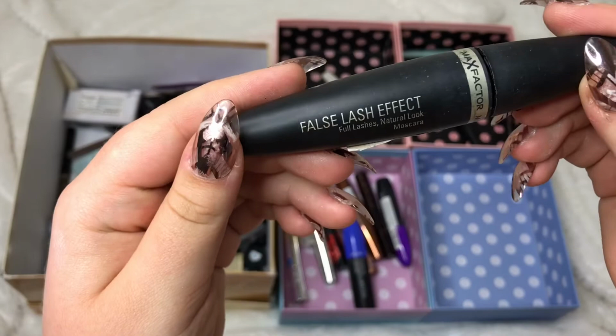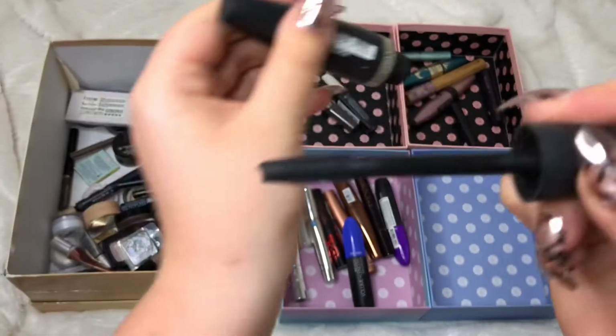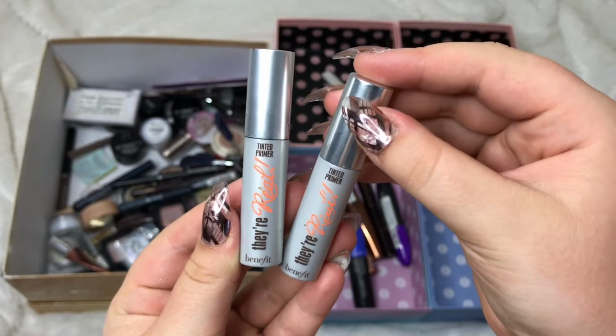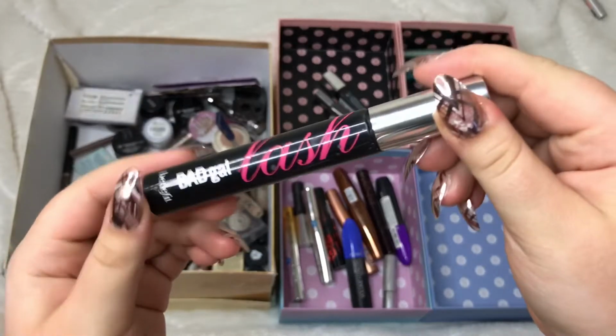I have the Max Factor False Lash Effect Mascara, which has all dried up now. I really like this mascara though, and I would definitely get this again. I have two of the Benefit They're Real tinted primers. One of these is dried up and one of them is alright, so I'm going to keep one and bin the other one. Next I have the Benefit Bad Gal Lash.